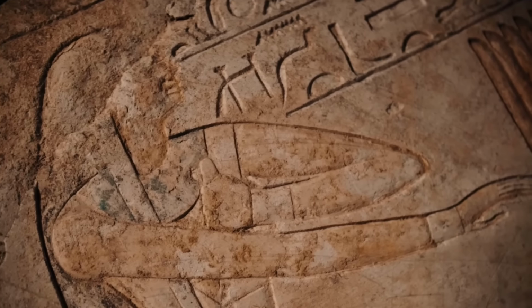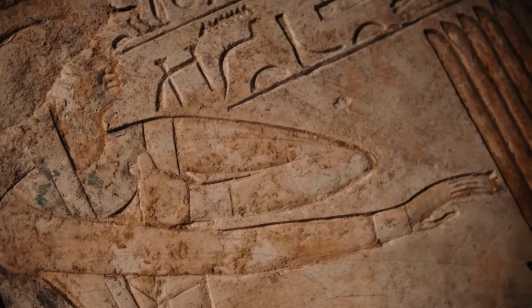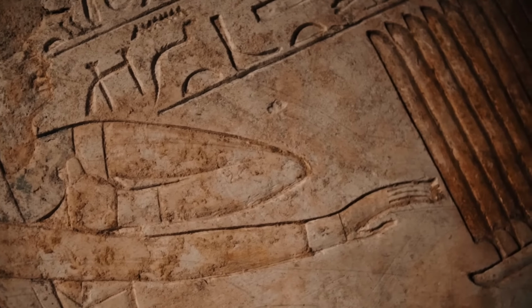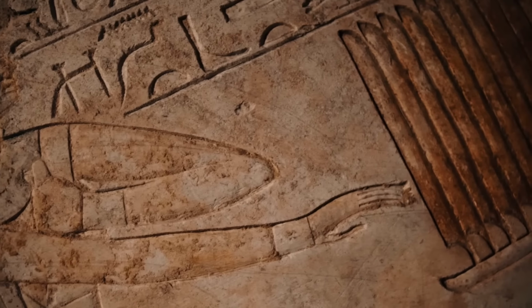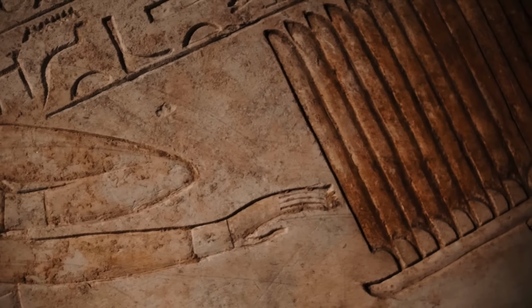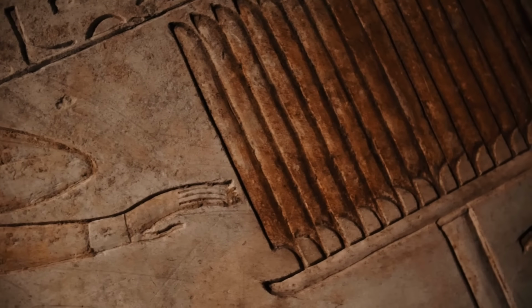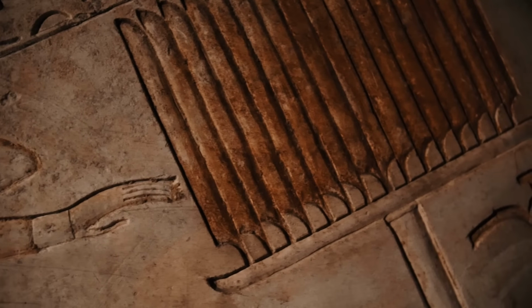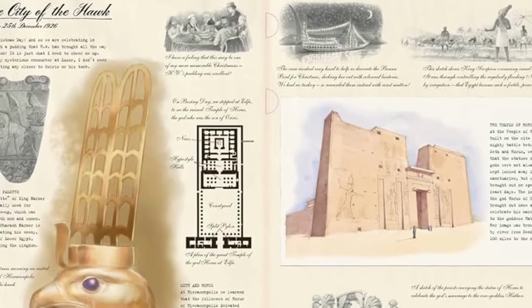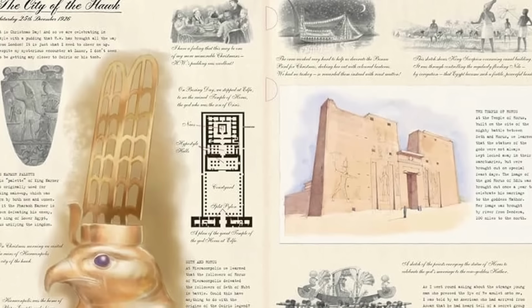Little did he know that his expedition would spark a global fascination with ancient Egypt, igniting a passion that would span centuries, giving birth to the field of Egyptology. Scholars from around the world would flock to Egypt, drawn by the allure of its ancient secrets, and forever changing our understanding of this ancient civilization. The legacy of Napoleon's Egyptian expedition is one of discovery, knowledge, and an unending quest for the truth.